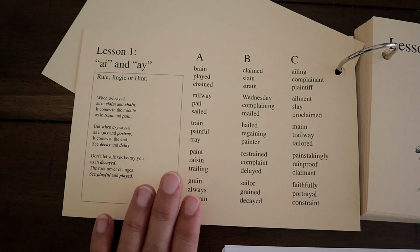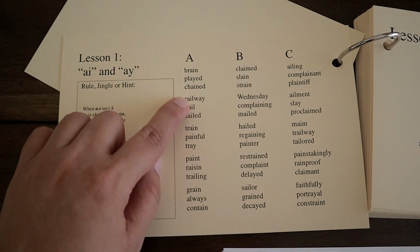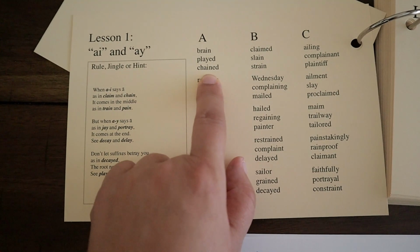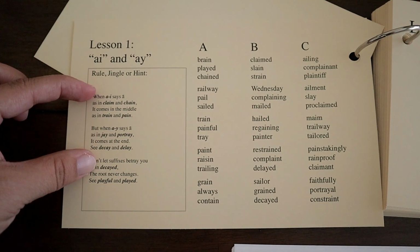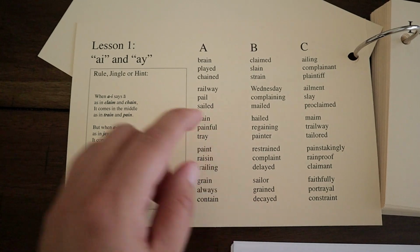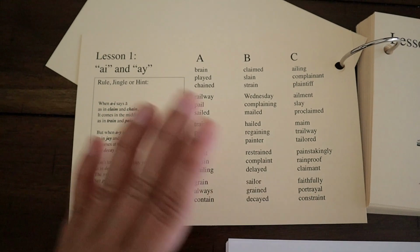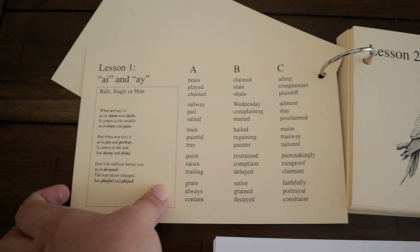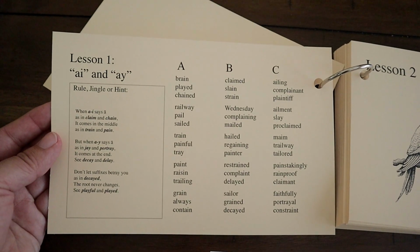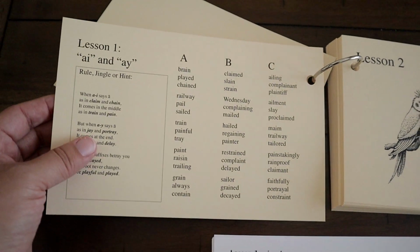On the audio version, it goes through this jingle a few times as they're saying this. So it'll say brain, played, chain. I'm slower than that, obviously. Then it'll go through this again, and then it'll do the next ones, and they spell them out. It kind of just keeps going and going, and they do that daily until they can take the test. If they spell them all correctly, they can move on to the next lesson.